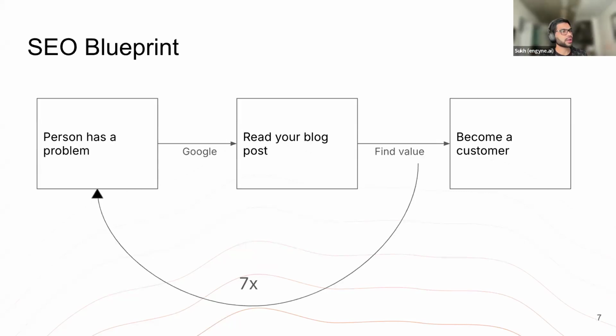Before we get into it, this is the blueprint for SEO. This is what we're trying to do with SEO. I think a lot of people get into the weeds of, hey, where do we get the backlinks from? Hey, what keywords are we going for? Removing all that stuff, this is what we're trying to do. There is a person that has a problem that has gone to Google for an answer. We want to write content where they come in and read our stuff and find some sort of value. They find either a solution, a tip, a trick, an insight.